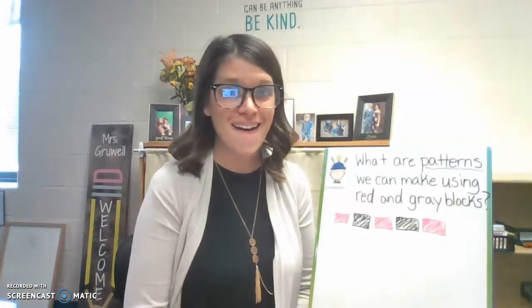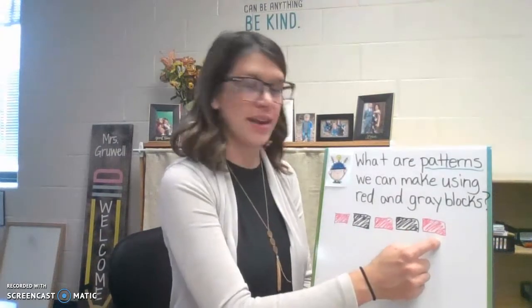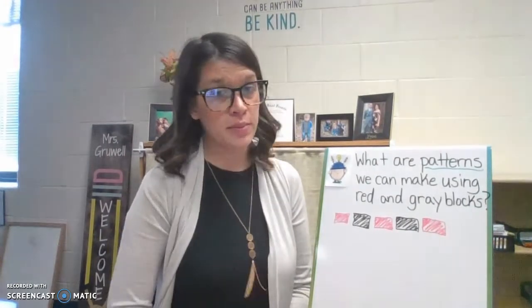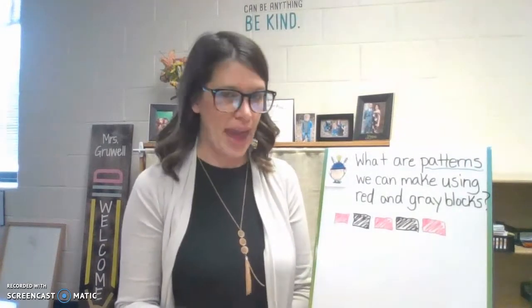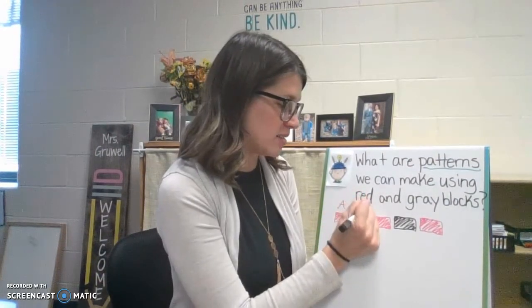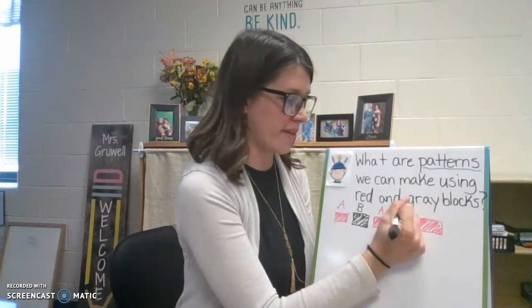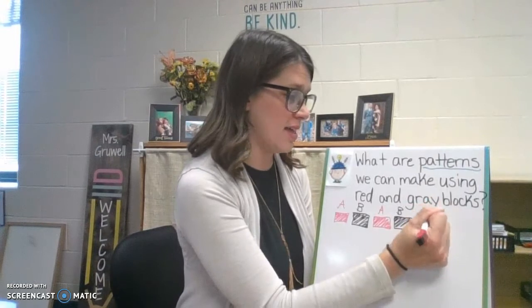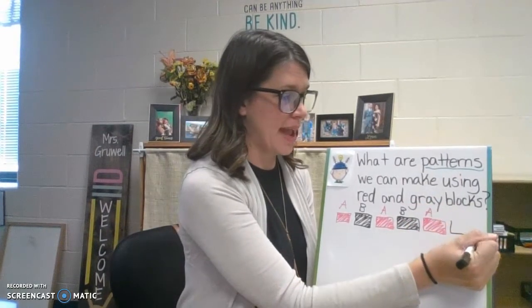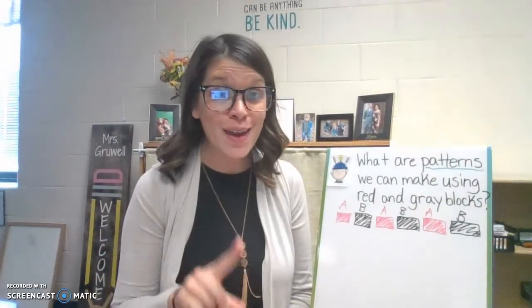So we're going to stop right there because I want us to think about the pattern that we made. What kind of pattern did we make? Awesome. We made a red, gray, red, gray, red pattern. This, you might remember from kindergarten, is called an A-B pattern. Here we have red, that's A, and then gray, that's B. And this pattern repeats. So we have another A, and we have a B. Another A. So our next block would have to be a B. There we have one pattern.